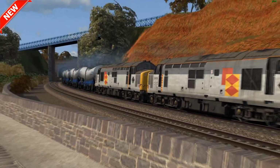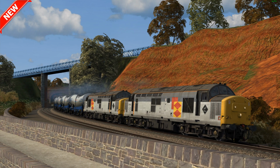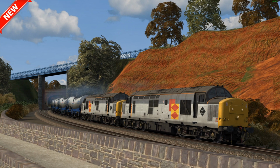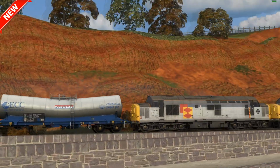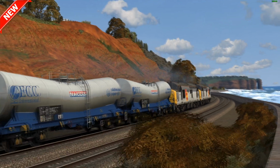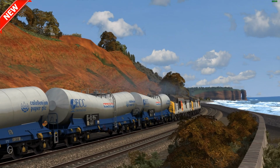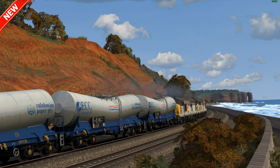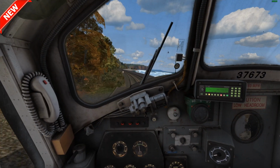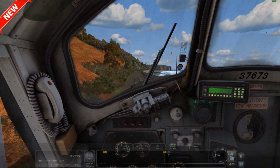Because why the heck not? We'll probably go with this actually, because we don't really want to focus on the 37s as such in the video, but we want, obviously, that's a lovely scene. We're going with that, I think. Superb with the red rock and everything in the distance. That'll be the one.